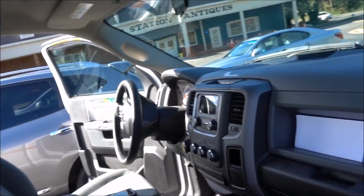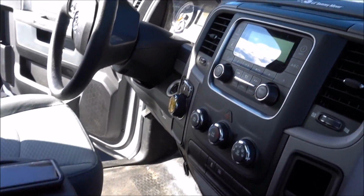But yeah, I'm in a loaner. It is what it is, right? I actually am enjoying driving this truck. It's only got 2,000 miles on it, so it's a really new truck. Here's the interior. It's pretty sweet.